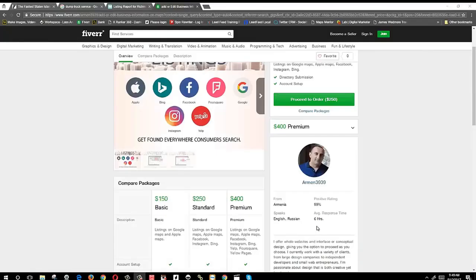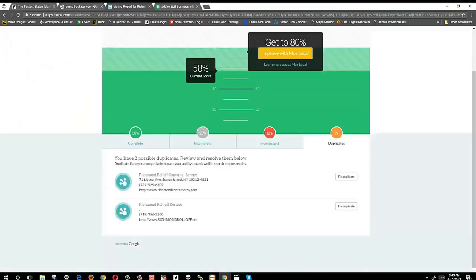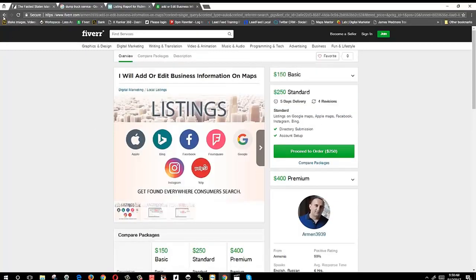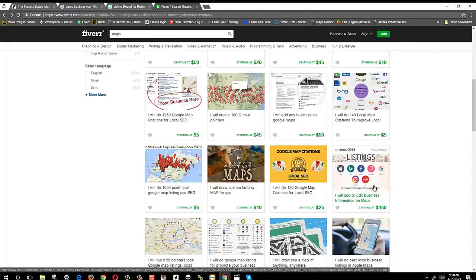Okay, guys, I just wanted to throw in a pro tip. This is something that I did. It's not proven to work, but I think it's a great idea in regards to being found in the Maps section of Google is not only having your citations 100% verified, but also creating maps. So for example, Google has Google Maps, but do you know Apple has maps, Bing has maps, Facebook, Foursquare, Instagram, and Yelp. Now you could go over to Fiverr and you could have somebody create the map listings for you for $150. I see one right here, this fella Armin, $39.39.